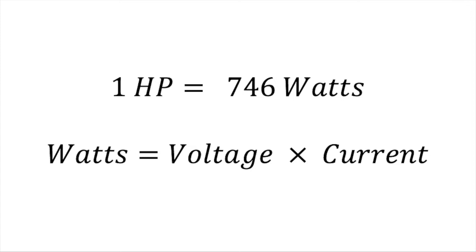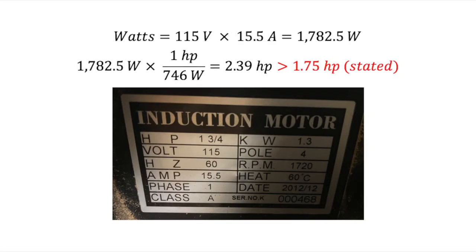I have several electric motors around the house, so let's go ahead and take a look at a few of them. So here's one that's rated at 1 3/4 horsepower at 115 volts and 15.5 amps. So if we plug that into our equation, 115 volts times 15.5 amps equals 1,782.5 watts. And if we take that and use a conversion from watts to horsepower, it comes out to 2.39 horsepower, which is greater than the 1.75 stated horsepower.